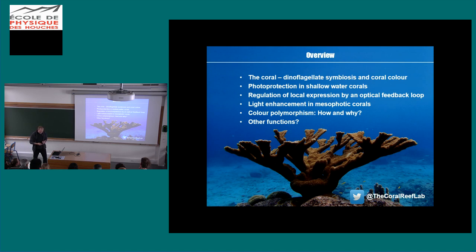I want to present you some of these ideas today, starting with the introduction of the coral algal symbiosis, which is really the key to understanding the function of the pigments in these groups. Then I want to talk about photoprotection in shallow water corals and how these pigments are regulated by an optical feedback loop. That can explain some of these stunning color patterns that we find in reef corals.